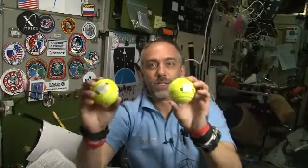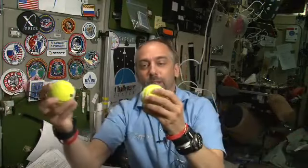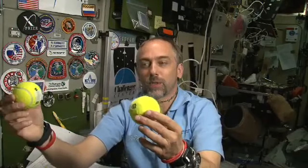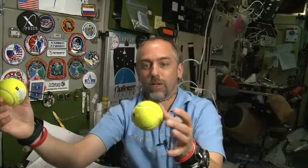It even works, in this case I put Velcro, it even works if these two stick together, the total momentum remains the same. So for example, if I can get these two to stick together while one is stationary and the other is moving towards it, once they stick together, the total momentum remains the same, so the combined objects will have half the velocity of the one initially that was moving.